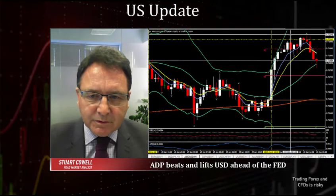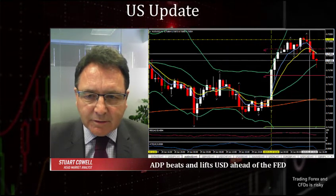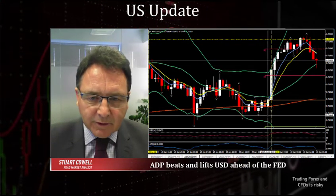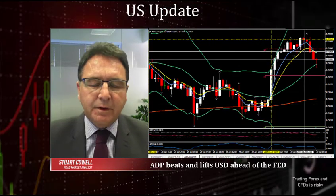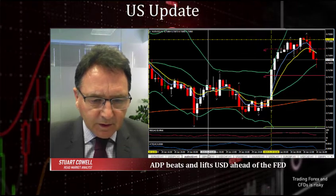Aussie, on the other hand, we struggled with 72 all day, just couldn't break it, and again it's followed that down, and that's looking to move down now, having had a strong overnight session from a good inflation data. So Aussie coming over as well. Most of the dollar crosses in line.